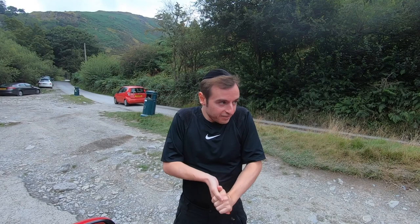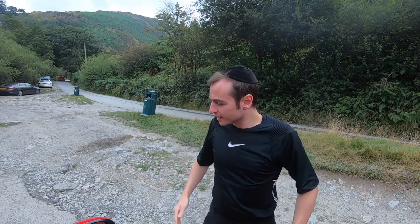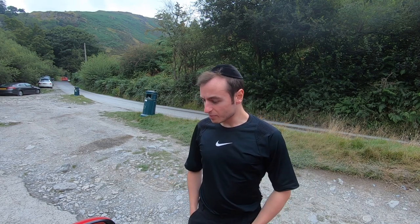Okay, so we've just arrived at the parking spot, and we can see the waterfall. It's absolutely gorgeous. It's really lovely. It's a little bit cold, but we'll get warmer as we make the ascent.